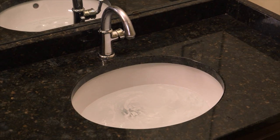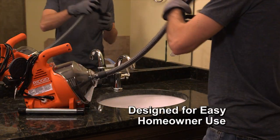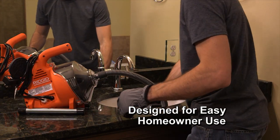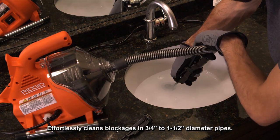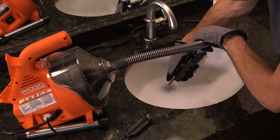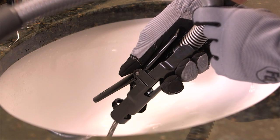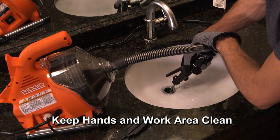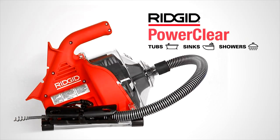Bathroom sink clogged? RIDGID has you covered. The RIDGID Power Clear is the easy-to-use, on-hand drain cleaning solution for homes and businesses. The RIDGID Power Clear drain cleaning machine easily powers its way down 3/4 to 1.5-inch drains quickly to clear clogs with ease. The convenient auto feed lets you advance and retrieve cable without touching it, so there's no mess on your hands. Powerful, compact, and simple to use, the RIDGID Power Clear drain cleaner is the easy way to clear a clog.